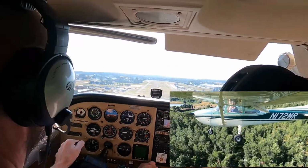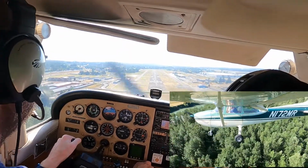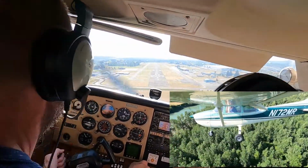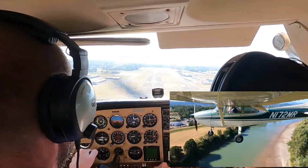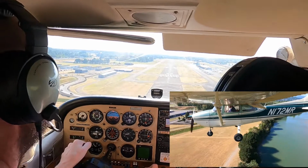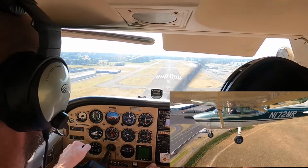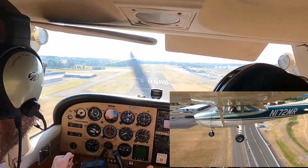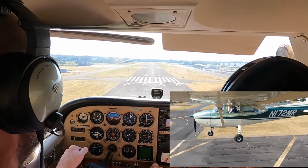Good. So see how we're sideways? Right aileron, left rudder. Okay. Now we're not sideways. Okay, gentle on the aileron there. There you go. Okay, power's out. Power's out. Okay, right aileron down, a little bit of left rudder. Okay. Nice and neutral here. Power's out. Power's out.